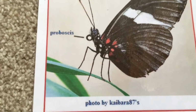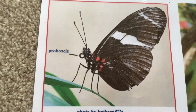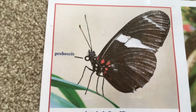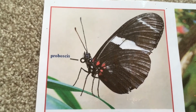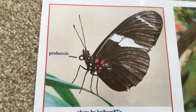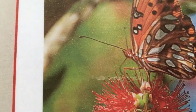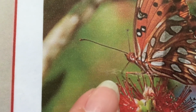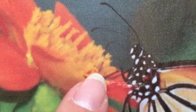That is a bit like, you know those blowy party blowers you can get where you blow into them and they uncurl and then they curl back up again. Well, a proboscis works just like that. And then it's like a big straw. Can you see this butterfly using its proboscis? Look, the proboscis is there. This one down here, can you see it? Look there, it's the proboscis. And they are going and drinking all the nectar out of the plants.